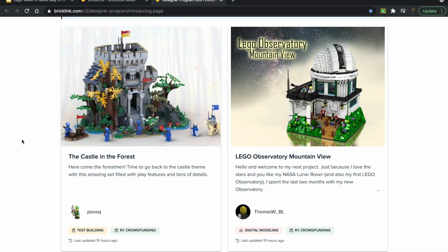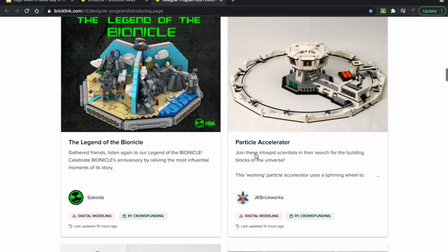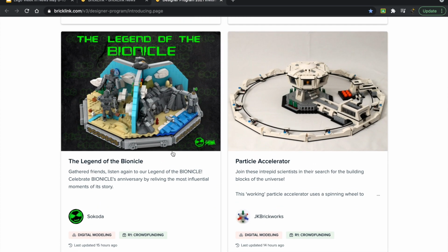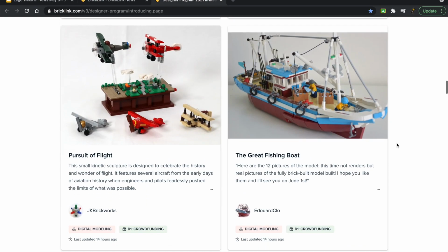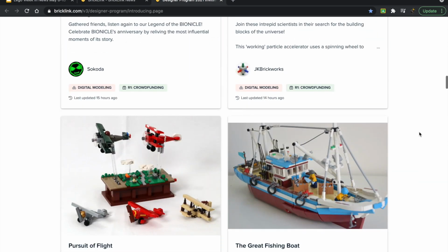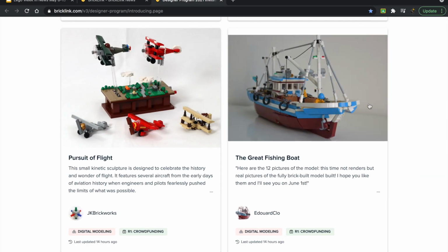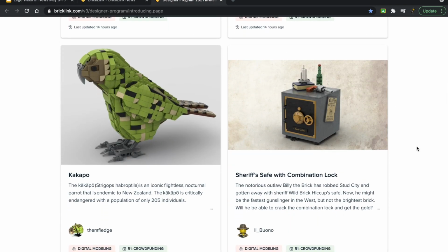It's the Castle in the Forest. Personally, one of my favorites. Then we have the Lego Observatory, Mountain View. So that's going to be 2. We have Legend of Bionicle and then Particle Accelerator. So these are going to be our first 4, and then we should have 4 left. We have Pursuit of Flight. So it looks like both of JK Brickworks works are in one. The Great Fishing Boat, another one I am a huge fan of. And finally, the Kakapo and the Sheriff's Safe with Combination Lock. So these are our first 8 projects.